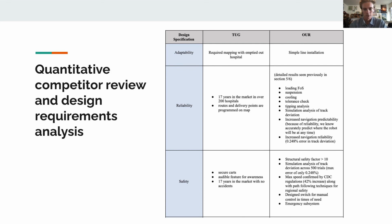TUG has a couple of different carts that they use, and some are more secure, and they have like audible features. That's one thing we don't have. And so where we make up for that is in terms of like structural safety. We also included analysis across 500 trials for each of the tracks we built. And we had max speed sort of confirmed by the CDC regulation and techniques for like regional safety. And so we also designed a switch for manual emergency control and the emergency obstacle detection subsystem.